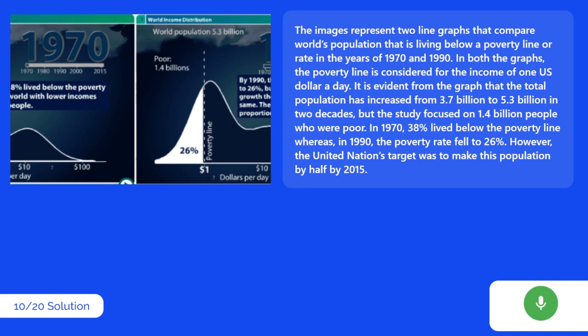It is evident from the graph that the total population has increased from 3.7 billion to 5.3 billion in 2 decades, but the study focused on 1.4 billion people who were poor. In 1970, 38% lived below the poverty line, whereas, in 1990, the poverty rate fell to 26%. However, the United Nations target was to make this population by half by 2015.